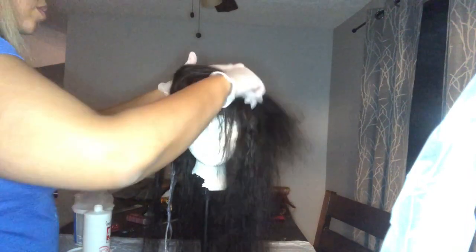And I let the frontal process for about 20-25 minutes also because you don't want it to get too bright, like blonde, like you see my hair in certain shots. You don't want it to be too bright. You want it to lift probably about, I would say, 3 to 4 levels.